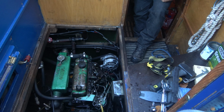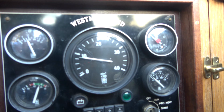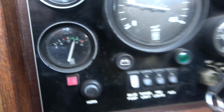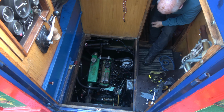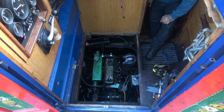Well, it might be a bit noisy, but the new alternator's in. The tackle's working. And we're getting bolted. We probably need to tweak the belts a little bit, just tighten them up. But, good job, well done.